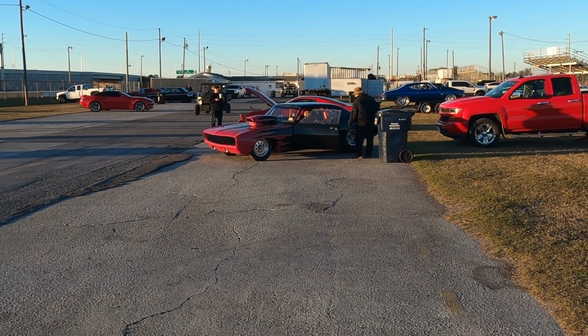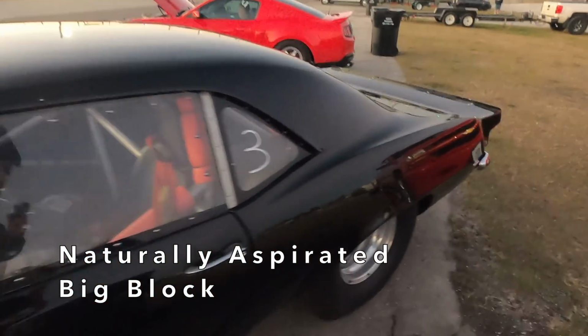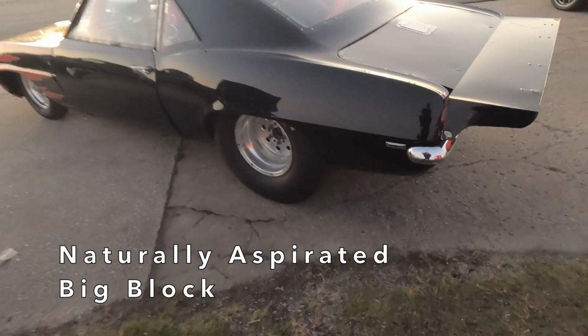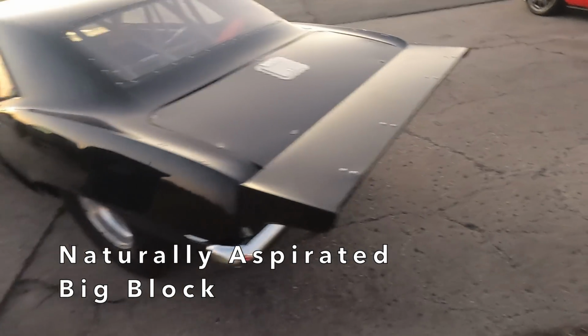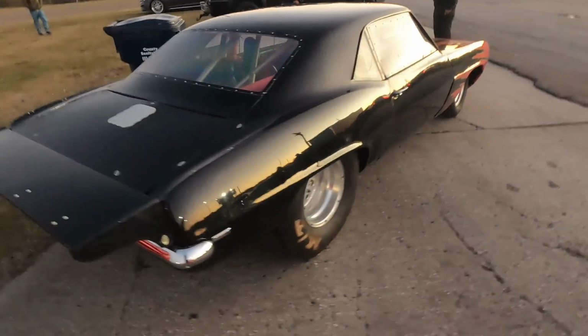69 Camaro. It's a naturally aspirated big block, and he's on big beadlock racing wheels, full slicks. No wheelie bar, no chute, but all-out race car. No actual glass on here. Looking good.